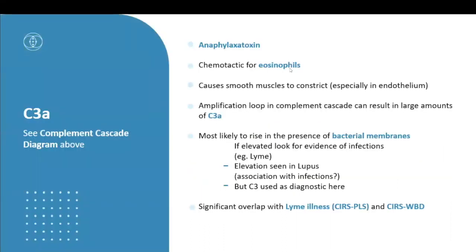C3A, you know, look at the little chart above I kind of have there. This is an anaphylatoxin. It's chemotactic for eosinophils. It causes smooth muscle constriction. It's really important with the amplification loop and the complement cascade. And this amplification gives you large amounts of C3A.